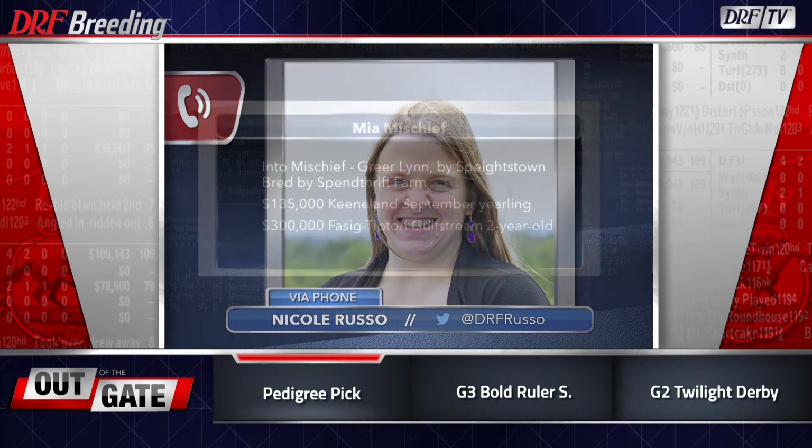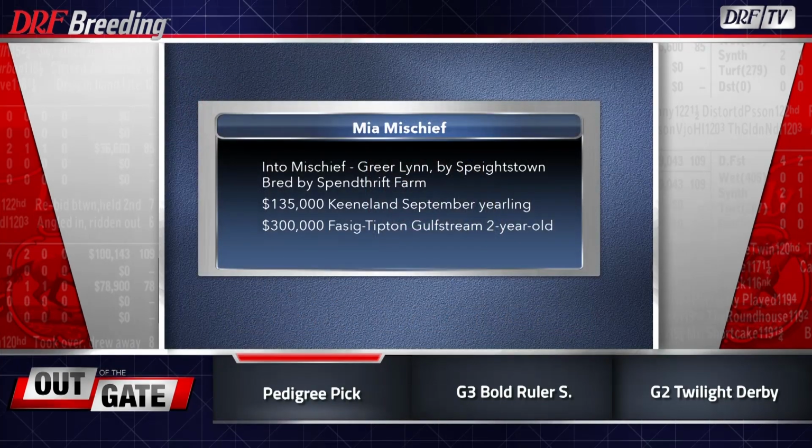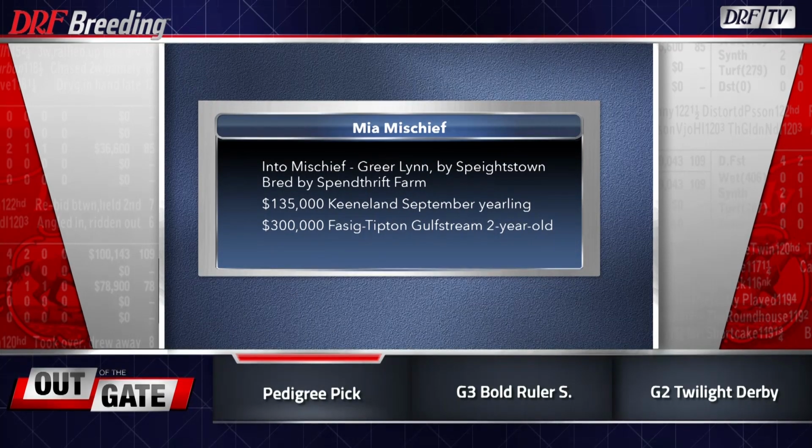Looking at her family, Mia Mischief's dam Greer Lynn got her only career win going 6 furlongs, defeating High Tap, who went on to become a multiple graded stakes winner. The daughter of champion sprinter Speightstown is the dam of Lawton, who finished 3rd in last year's inaugural Spendthrift Stallion Stakes. Greer Lynn is out of Roll Over Baby, a multiple stakes winner and stakes-winning juvenile who won 10 of her 19 starts, very productive mare.